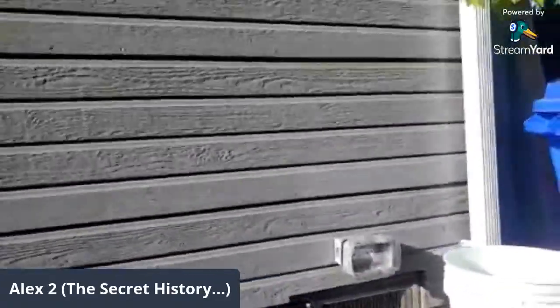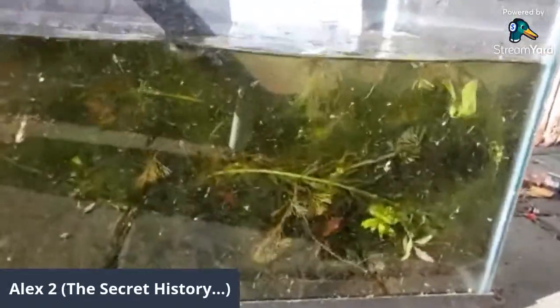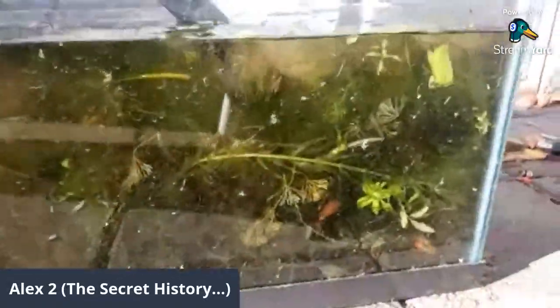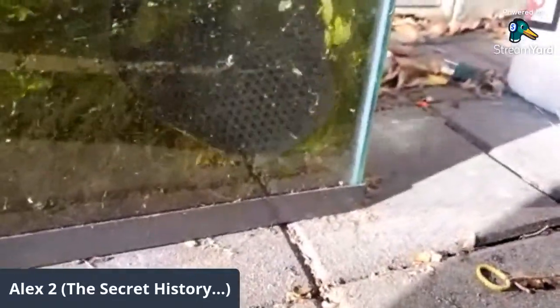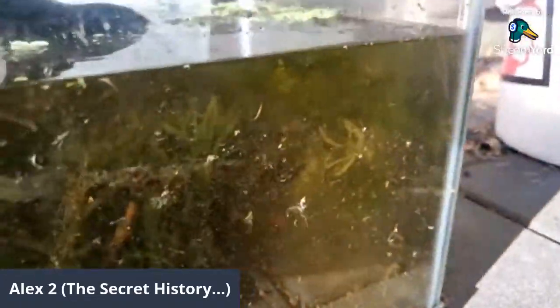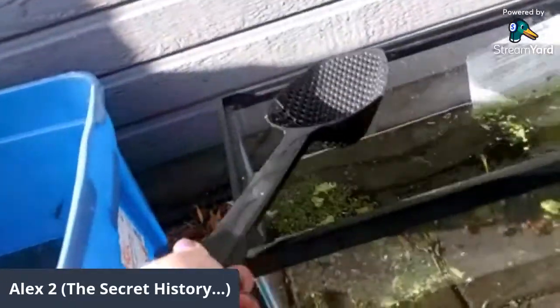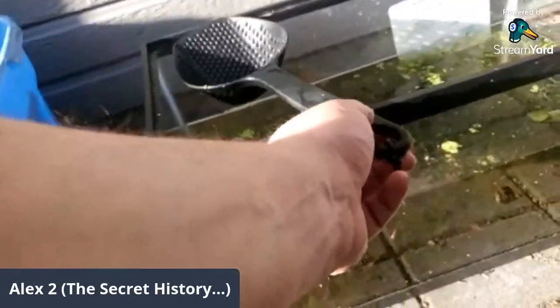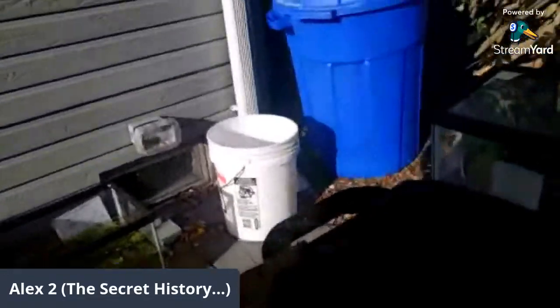But let's see here. Yeah, right there. You can see the orange on them. They're really bright. The brightest I've ever seen them. The females are light green, but even the males are just so bright. I've never seen such bright Rosy Barbs. So in any case, I'm going to leave them alone. I don't want to kick up their tank more than I just did, which was quite a bit.